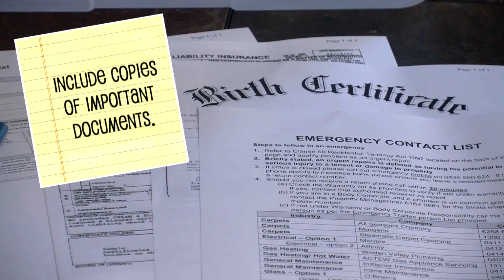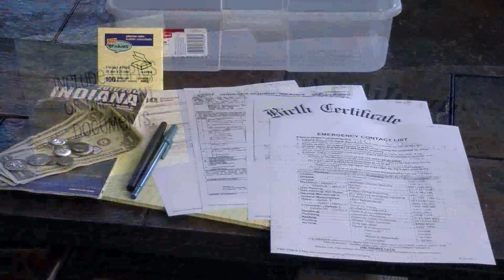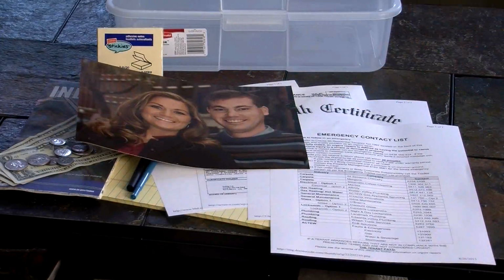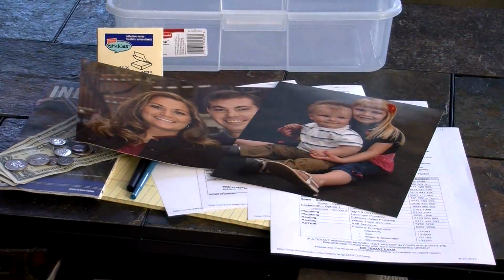Be sure to include copies of important documents. For example, IDs, birth certificates, passports, and insurance policies, stored in a separate waterproof portable container. Include an emergency contact list, important medical information, a local map, some cash and change, a pad of paper, a couple of pens, and a current photo of every household member in that container as well.